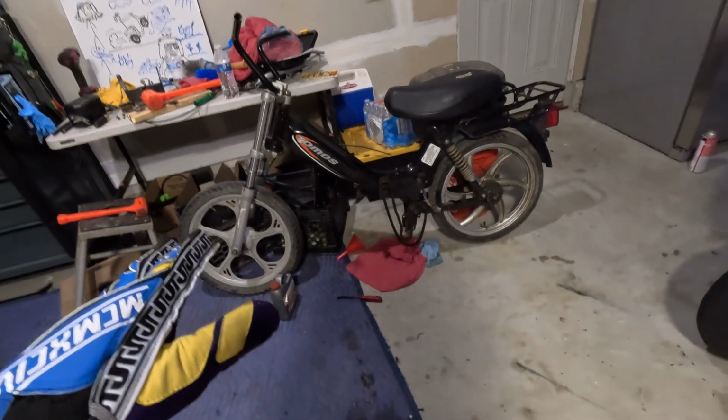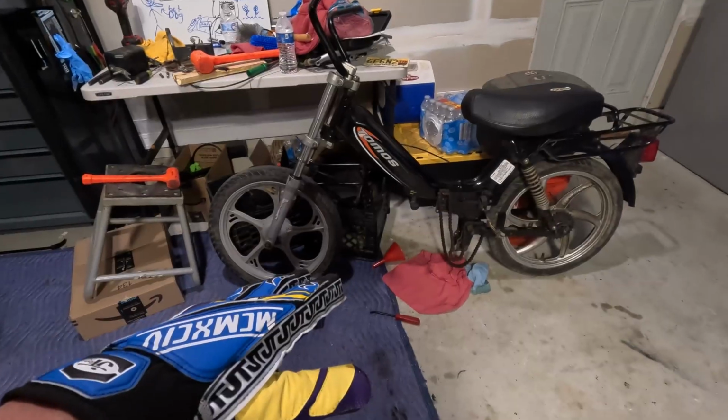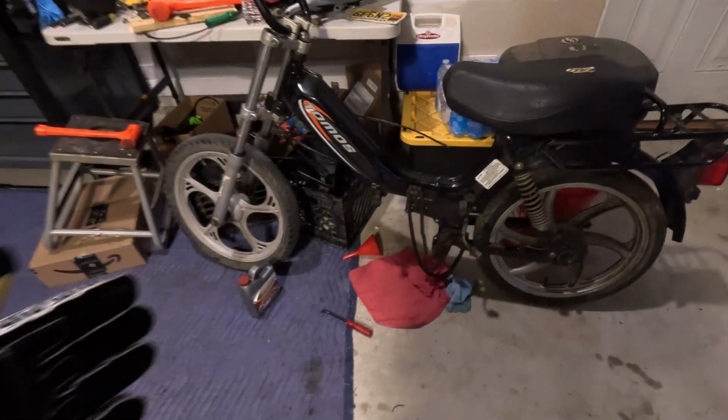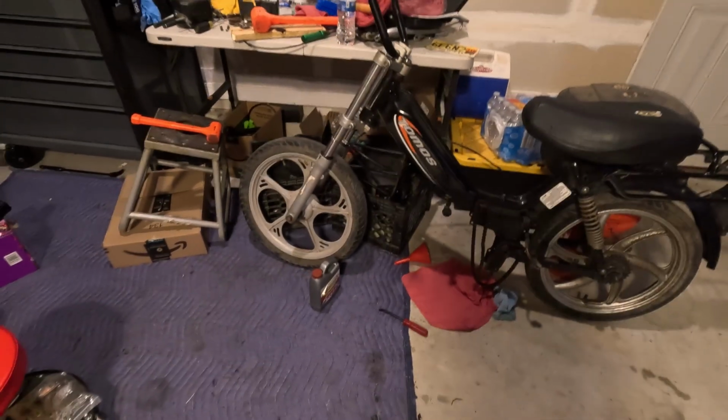The whole bottom of the gas tank was rusted out, and all of the Evaporust just fell out of the bottom of the gas tank, which is such a shame, because that means I cannot use this frame anymore, and this bike is pretty much useless. Very short-lived build. I'm kind of sad about it.